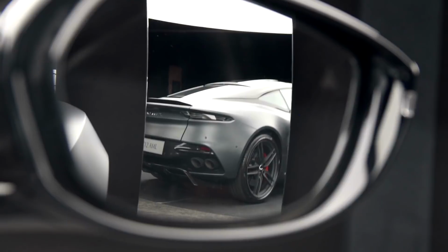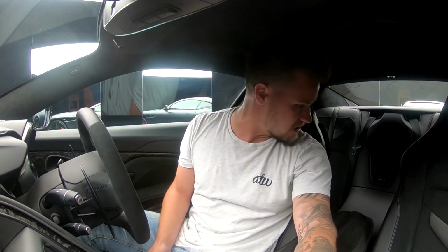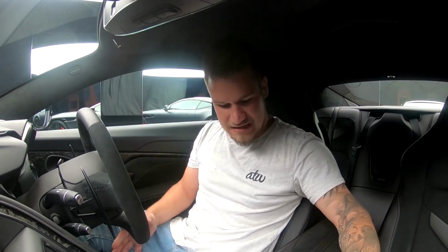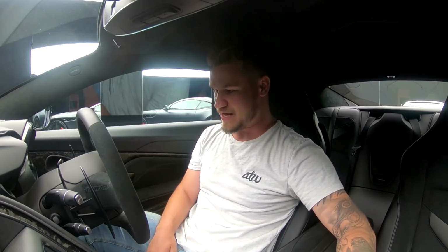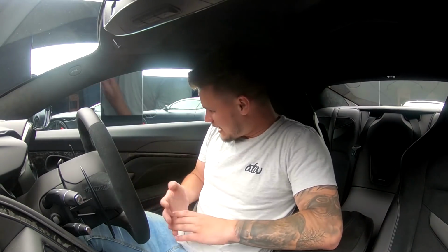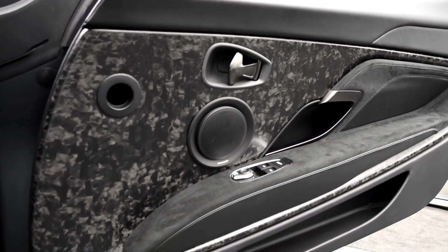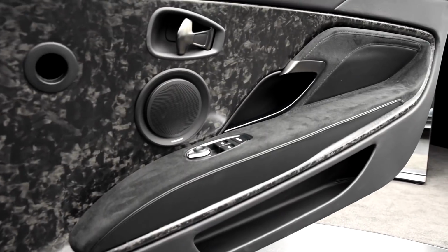The center console is very similar to the DB11, but obviously the satin chopped carbon here, which is a standard feature on all DBS Superleggeras. And around you've got Bang & Olufsen. It's just such a nice place to be. I am a big fan of the DB11 as it is, but then to be sat in this car, it is the DB11 on steroids, leather, Alcantara. Just look at the design on the door card. It is so impressive, and the level of attention to detail on this car is second to none.